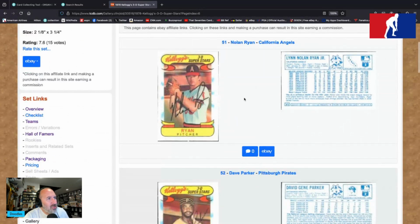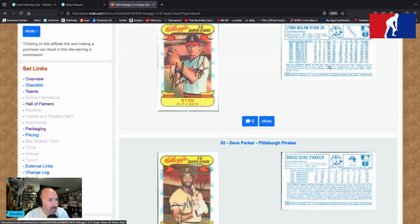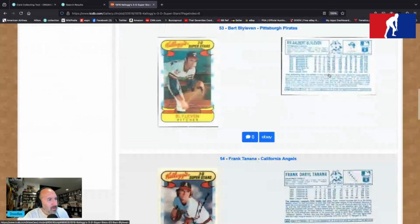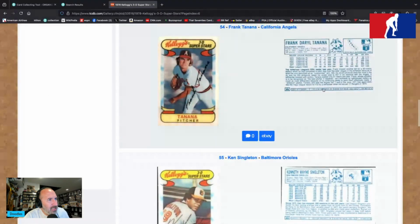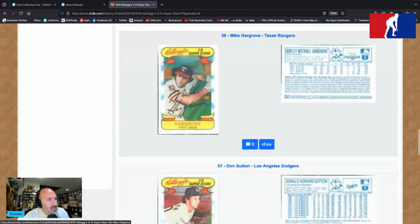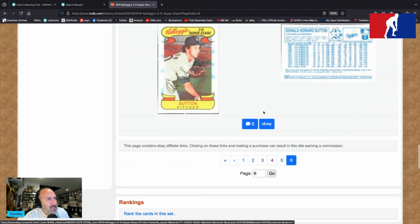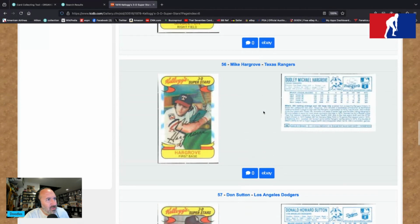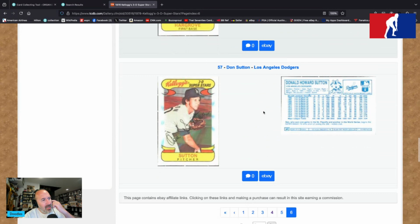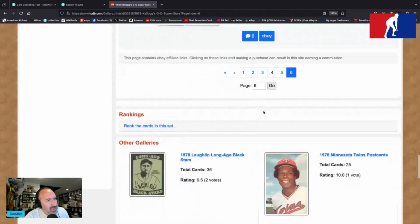So Kellogg's, there's Nolan Ryan. He's a big hitter in this set, and a mediocre 141 and 132 record up to that point, but a lot of strikeouts for the man. Dave Parker, put that man in the Hall of Fame, a lot of people say. I don't disagree. Frank Tanana is in the heavens, pitching away in the clouds. And Ken Singleton, Mike Hargrove taking a sweet old time at card number 56. And Don Sutton is your last card, number 57. So Hargrove only slowed down by Don Sutton. A couple more years, I'm sure Hargrove would have been the last card in the set if he had been given the proper time.